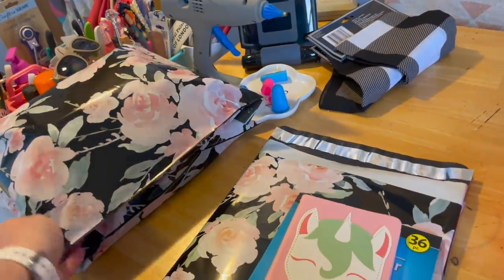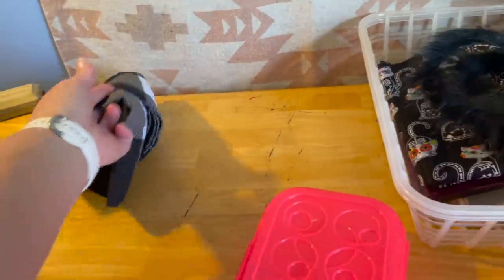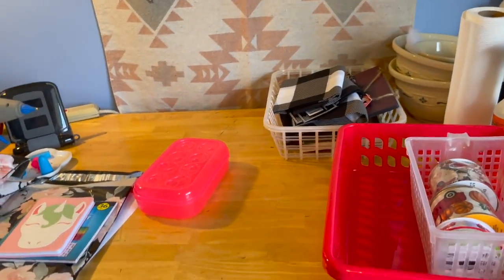These are for the giveaway. And this is a present I'm mailing to somebody. These are just some sewing stuff. So this is really where the magic happens.